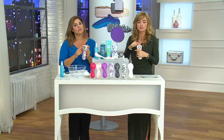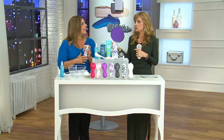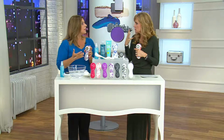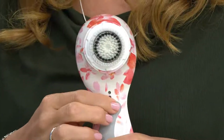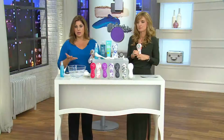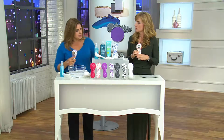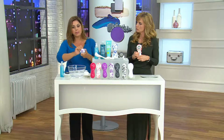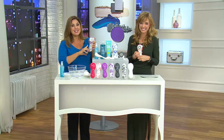That's the Clarisonic difference. As I mentioned, this is kind of like the Cadillac, right? You said this is similar, if not the same unit that's used in estheticians' spas. Clarisonic originally was designed to be used in doctors' offices for dermatologists and salon experts, estheticians. But what makes the Plus unit so great is not only is it for the face, but you also have the body brush. And you said this handle's smart. Yeah, it really is. This is a smart handle.